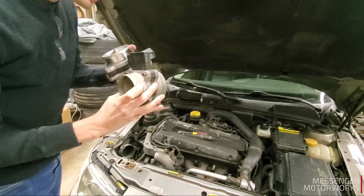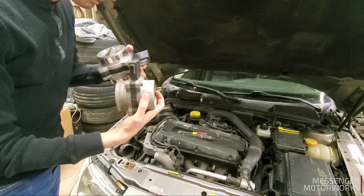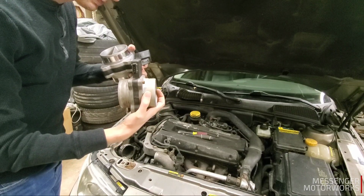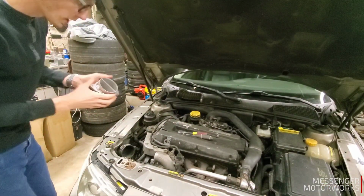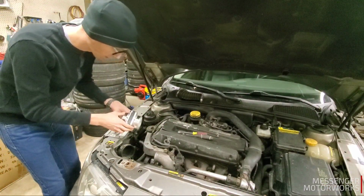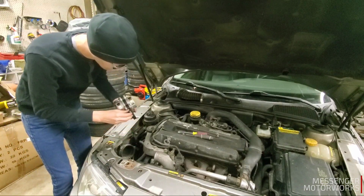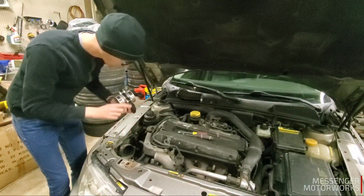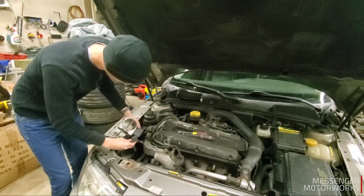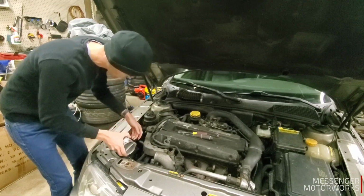Probably doesn't match the part number that's on this unit. Not even close. What do you do? Doesn't really matter that much. A lot of companies used this air meter. It's not a unique to Saab part. Filler that comes in to protect the connections there, the contact points. We're gonna get that right on there.